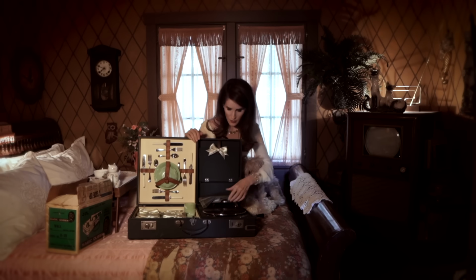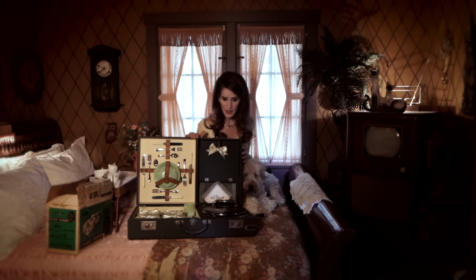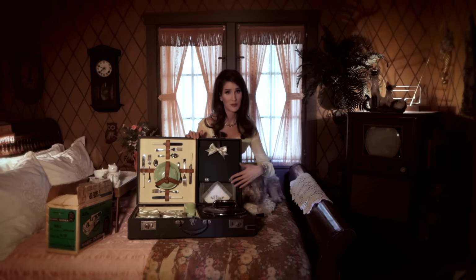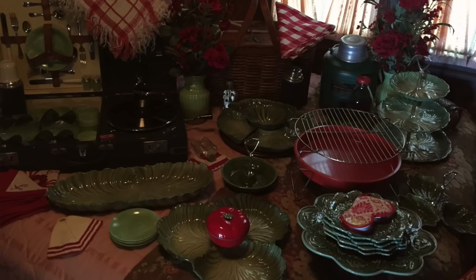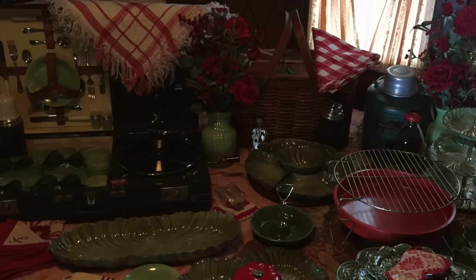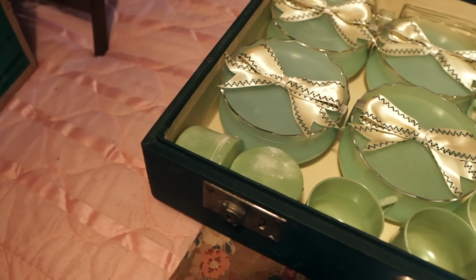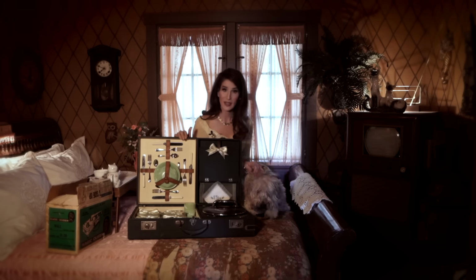And so I got it. It's in beautiful condition. It works perfectly. I did add some bows and made my own custom napkins, and even found a few extra green pieces to match with the original. What do you call that? It's not jadeite. I think it's actually bakelite, with this really pretty green swirl to it. Okay, so let's play a record.